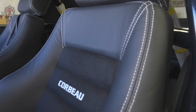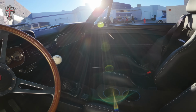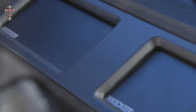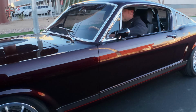For the seats, that was the main thing. Customer wanted those seats. So we kind of built the interior off of matching the same materials that were in the seats that he chose and wanted to use. Everything's got to coordinate. GT steering wheel, look at those kick panels. Now we're off riding around on the way to SEMA. Man, look at that car. That's such a pretty, pretty car.